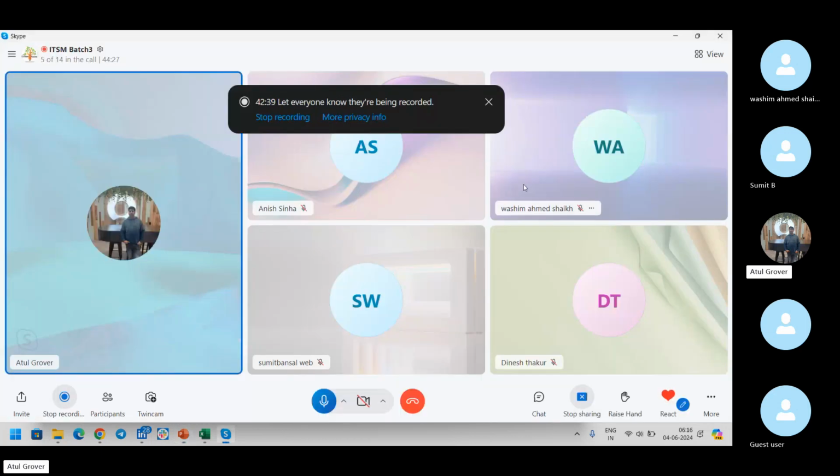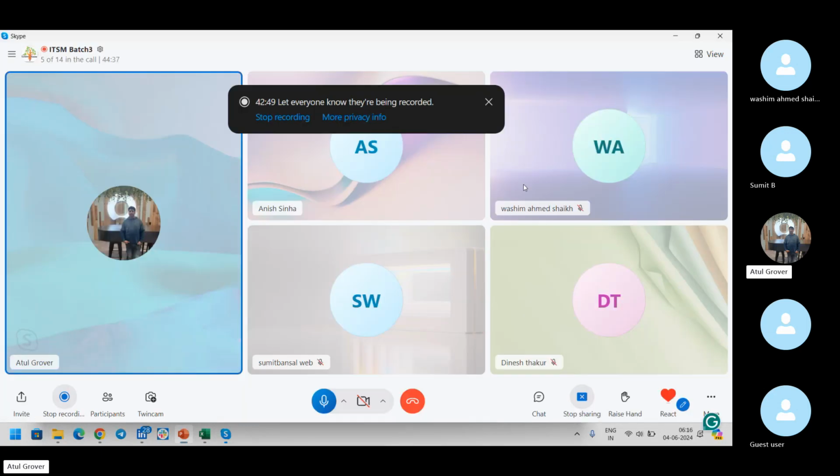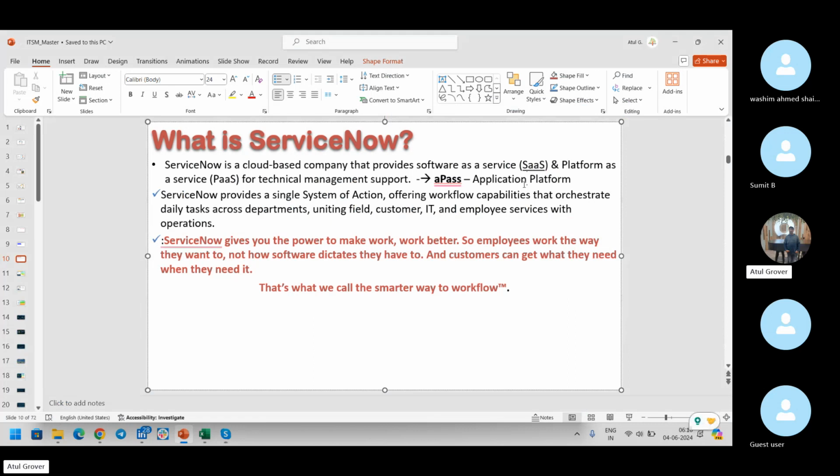Please raise your question because this is the introduction part. Now this is important. Go ahead, Anish. Still not very clear, PaaS and APaaS. What exactly? Earlier we said that ServiceNow is just a platform as a service, that you take ServiceNow and you can build your own applications on top of that. But now ServiceNow is not recommending much customization. They say please use ServiceNow as it is which we are giving to you. So they combine this concept, called APaaS.